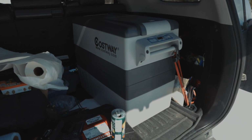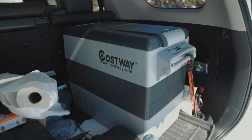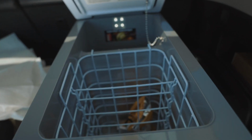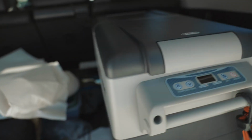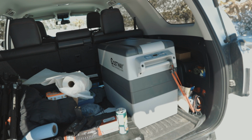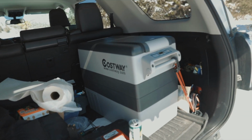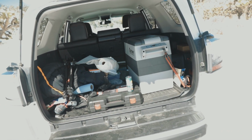is a fridge. This is a Costway. This is a Costway 54 quart fridge. It's pretty good size. Got some food in there right now. It's fairly quiet. It's running right now. I don't know if you could hear it. It keeps everything cold, but it's just amazing having a fridge in your car that you can keep drinks and keep food cold all day long. And I'm on the road a lot doing photography, so having this is almost priceless.